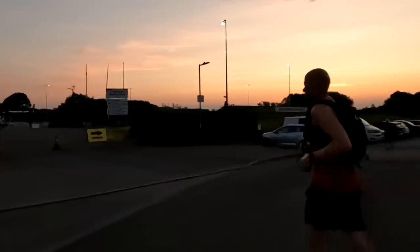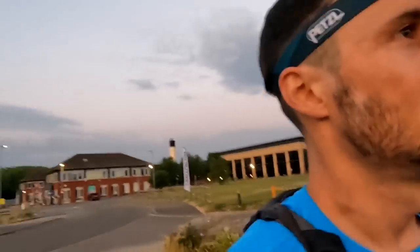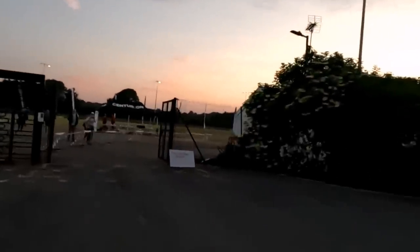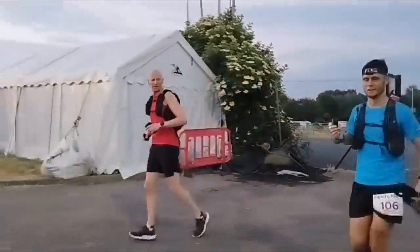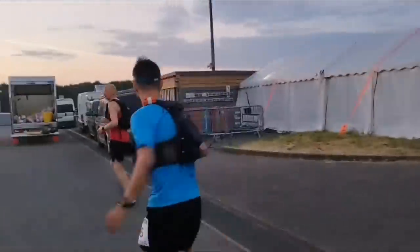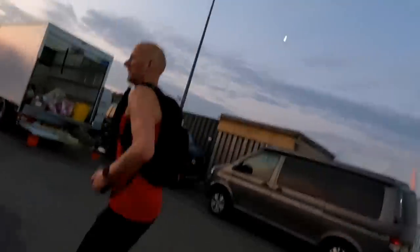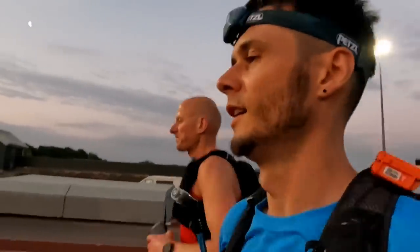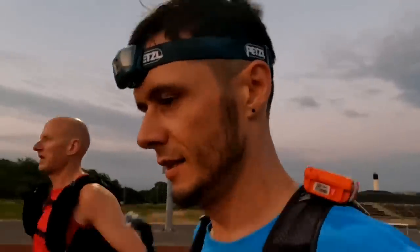Right, there it is, Eastbourne Sports Park. Thank you. Right, let's do it. Right, this is it, 400 metres. This is more than 400 metres.